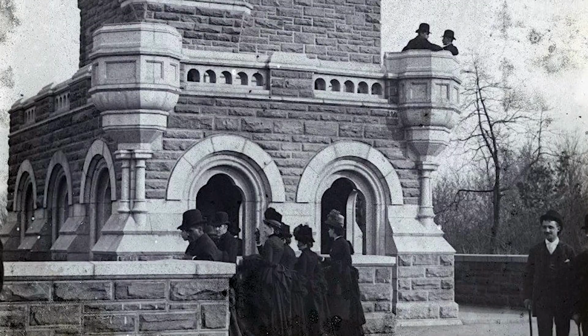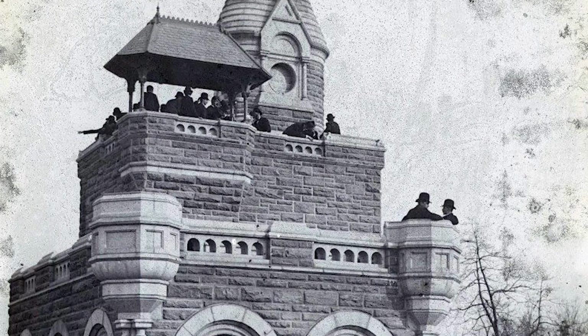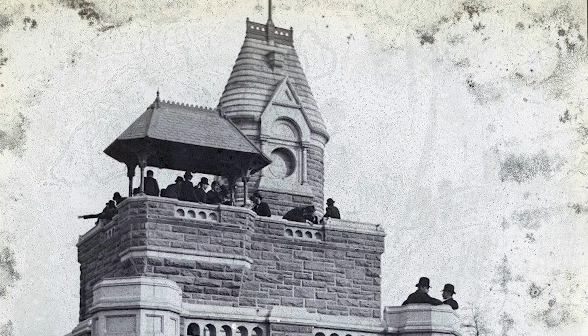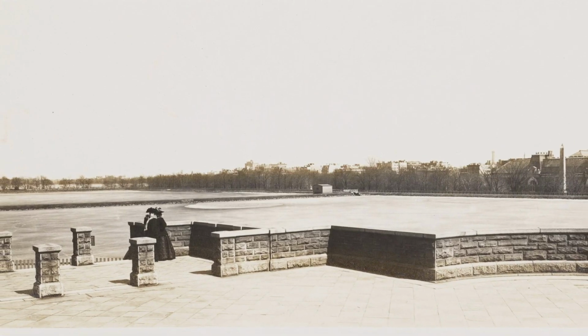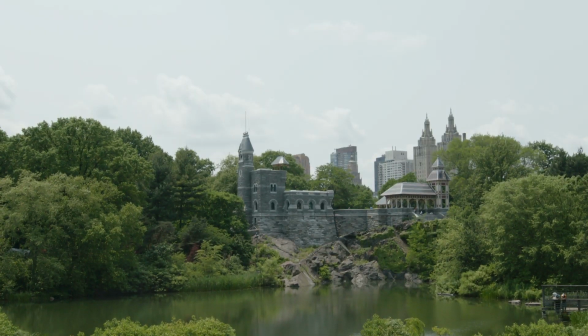Belvedere Castle was built as a folly overlooking the city. It was built by our co-founder Calvert Vaux in 1869 and finished in around 1871. It's one of the highest points that you can have in the park, overlooking Turtle Pond, the Great Lawn, and right behind you is the Ramble.